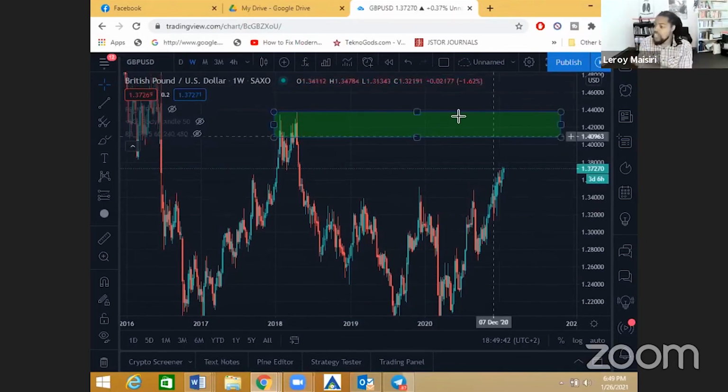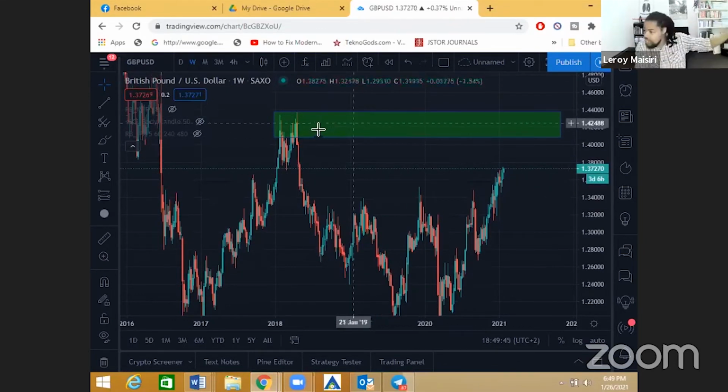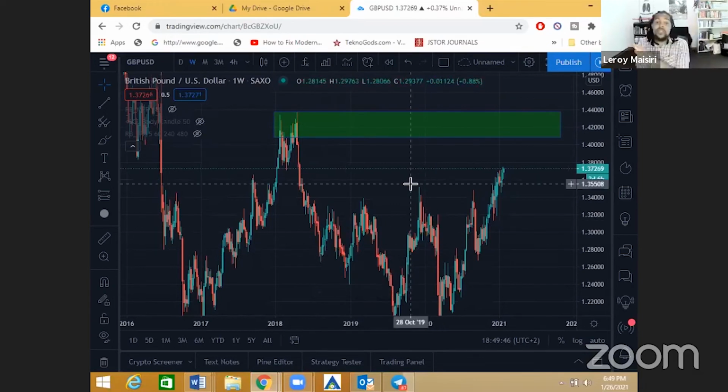But anyway, I'm a swing trader. Sorry to digress. Because of that, my time frames matter a lot to me. I have to see the bigger picture. I'm looking at pound USD, and let me see if I've shared my screen. I've shared my screen, right? So I'm looking at pound USD here on the bigger picture. This is a weekly time frame, to say the least.